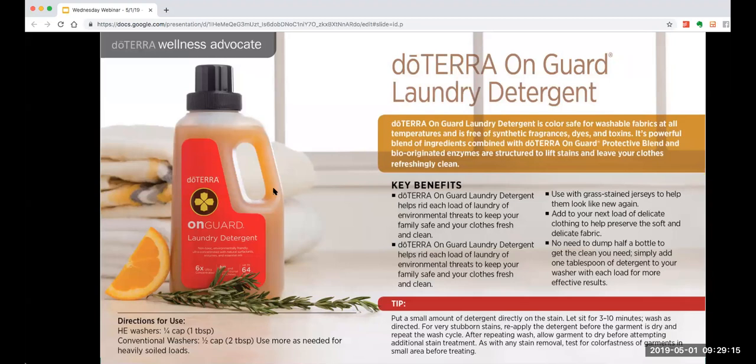Yeah, it says it right down here. Tip: put a little bit of detergent directly on the stain, let it sit for 3 to 10 minutes, and then wash as directed. For stubborn stains, reapply the detergent before you dry the garment and wash again.